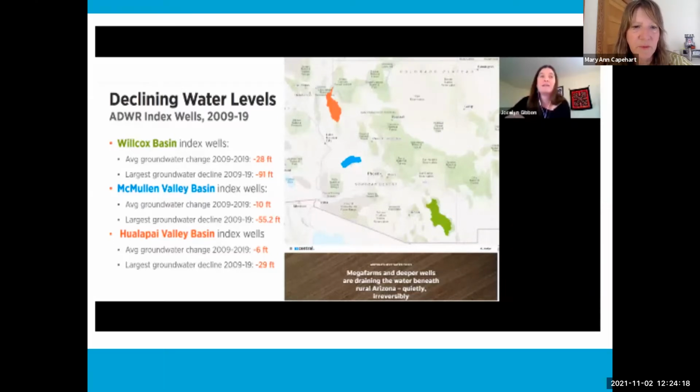This is not brand new information, but it goes to 219. So you can see the average in the basin is quite severe. In the Wilcox Basin, it's 28 feet. And then the largest single decline was 91. So that's an index well. I'm going to show you those in a bit. So they have levels measured by these index wells.